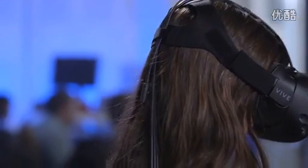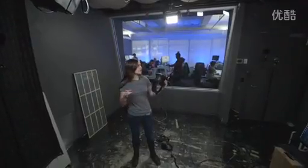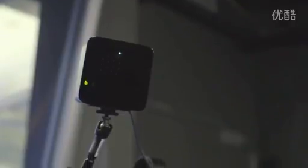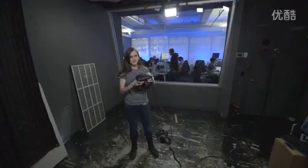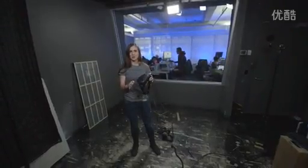But this cable's so long because the Vive actually gives you a lot of space to move around in. That's thanks to these two boxes around here called lighthouses, and what they do is spread lasers across a pretty large section of the floor, and then sensors on the headset and controllers will pick that up and calibrate exactly where you are in virtual space too.